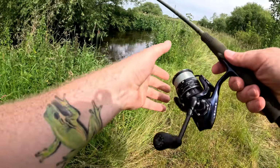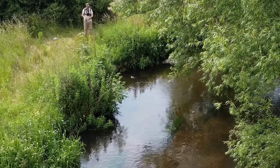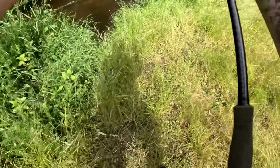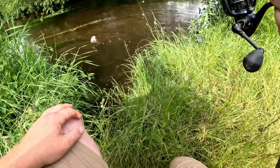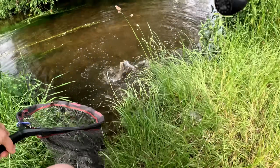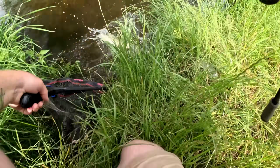Chub right down under my feet. There's chub right under this bank. Yes, we got one straight away. Oh my God. I didn't realise there were chub right down under this bank. I was just setting up, about to get in the water, and he absolutely inhaled that bait.